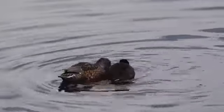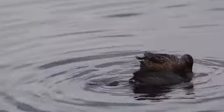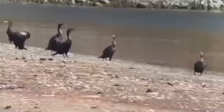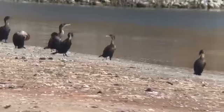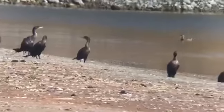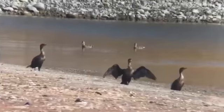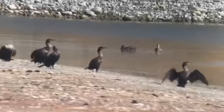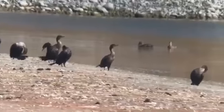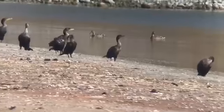Each water bird really does have a specialized niche. Here's a group of cormorants, which are a water bird just like the ducks, except they're eating fish. They have a very hooked bill, which they use to snag prey underwater. And these birds mainly hunt in the evenings and mornings when the fish are most active. During the day, they will gather on the banks and sun themselves.